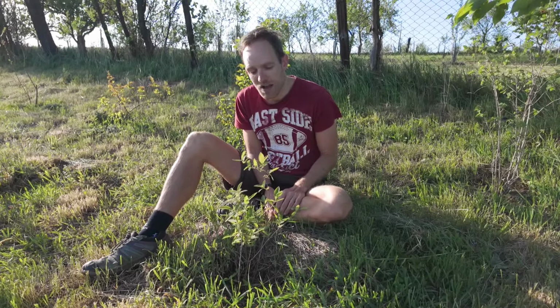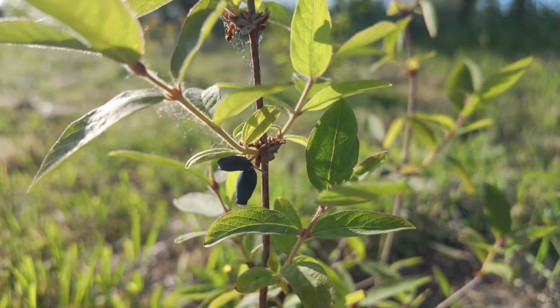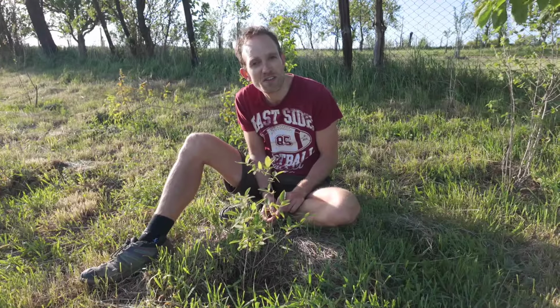The last day of April and it's really windy today, but that's not why we are here. We are here because we have the first fruits to harvest from our honeyberry shrubs, which is really unusual because normally they bear fruit at the end of May maybe, so we are almost 1 month early.